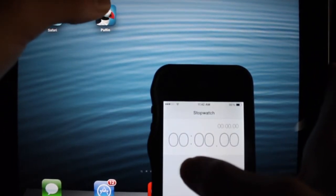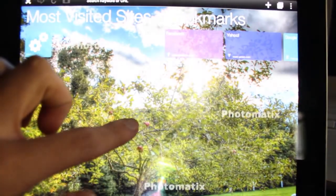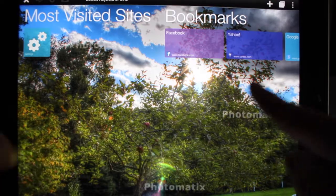1, 2, 3. And as you guys can see, Puffin did take a little bit longer to load, but it also was trying to restore the tabs that I already opened. So Safari did win, but it also had a lot less to load. You basically have a white screen blank compared to having a nice looking background with tabs.